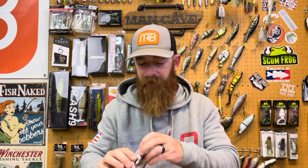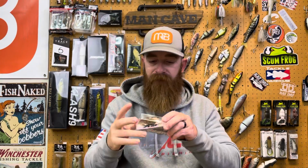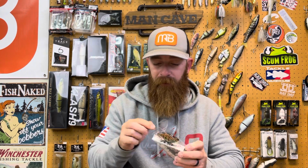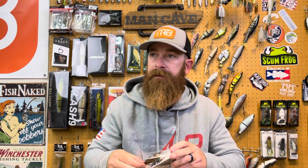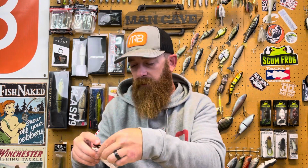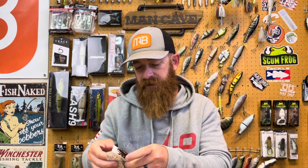And then last but not least, the last thing that we got in here is the ARC Z63 lipless crankbait. Now this is a very interesting looking lipless. Now ARC really impressed me. If you guys remember, I want to say it was in August with that pencil, the TB115. I know a lot of you guys liked that one a lot. I was a huge fan of it. I was very impressed, like I said.